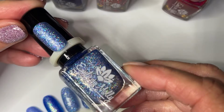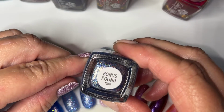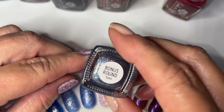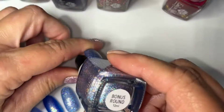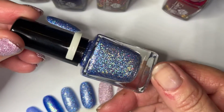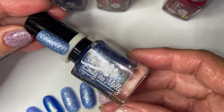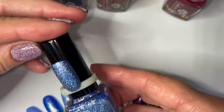Here's the second one that I purchased. This one is called Bonus Round. I bought it as Bonus Round Oops. It was supposed to be an Oops formulation. I don't know, the label doesn't say Oops, so I don't know if I got Oops or if I got the actual one. I'm not sure what the difference in them was, but I haven't written to ask or anything because this is a pretty polish and I'm happy with it.